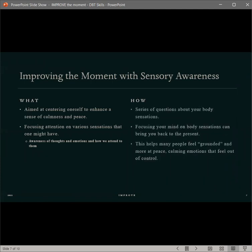So this procedure asks a series of questions about your body sensations, and if focusing your mind on body sensations can bring you back to the present. So if you pay attention to your body every once in a while, you might not stay stuck in the past, or maybe float on into the future. This helps many people feel grounded. Yes, just like it sounds, two feet on the ground, and more at peace, calming emotions that feel out of control, bringing those out of control emotions to a calming pace.